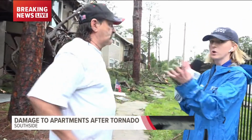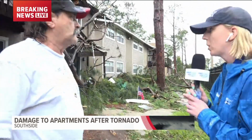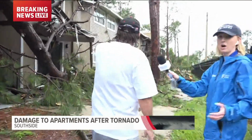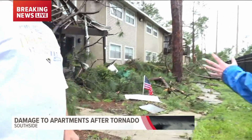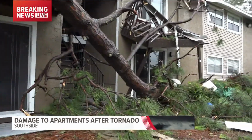Can you walk us through over here just a little bit? I'm going to have our photographer Emily come along with us. Sure. Show us your apartment here on the left. My apartment's right here on the bottom. I'll have our photographer come a little bit further up so we can show you the damage here. Apartment's 93, right across from the Little League field.